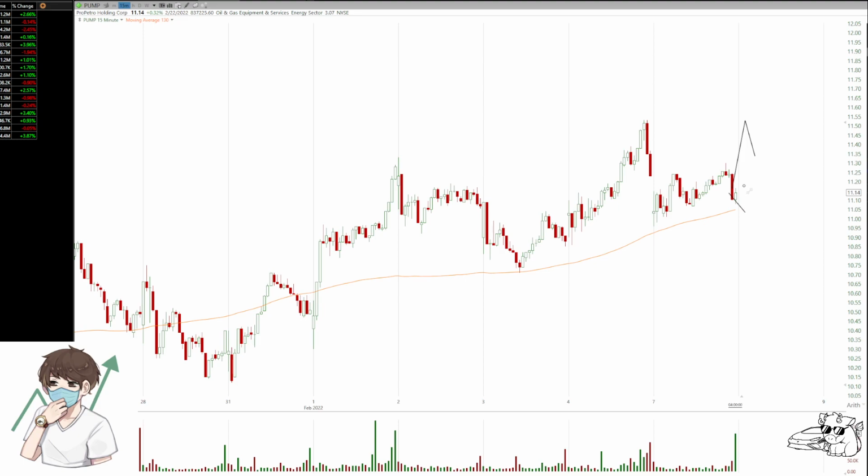But if the buyers are strong enough, which I think they are, this is why I'm buying it. We're likely going to see this thing break above right here and get going. You can buy right here if that's where you want to. But I think the resistance from this point to here is very low. So I'm going to try to get a position above here.